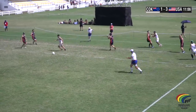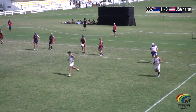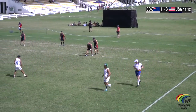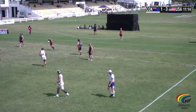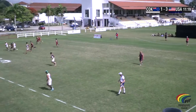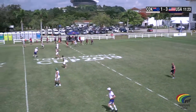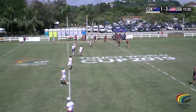And the Cook Islands just couldn't quite hang that one in. It was a nice late switch back on the inside. If you could get hands on to that one, might have been danger signs there for the United States. But I've been really impressed with their intensity in this match, and even in the quarter time break, lucky to get away with the potential over the mark there.